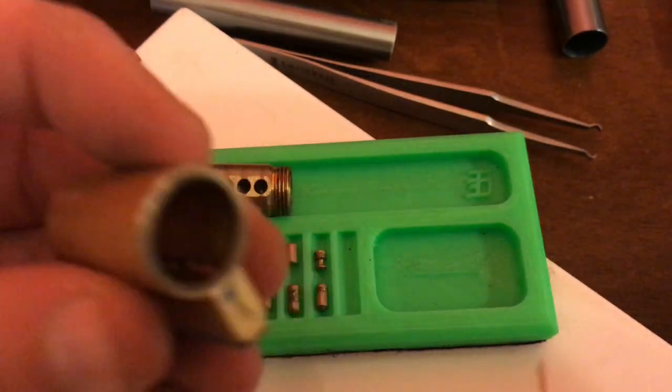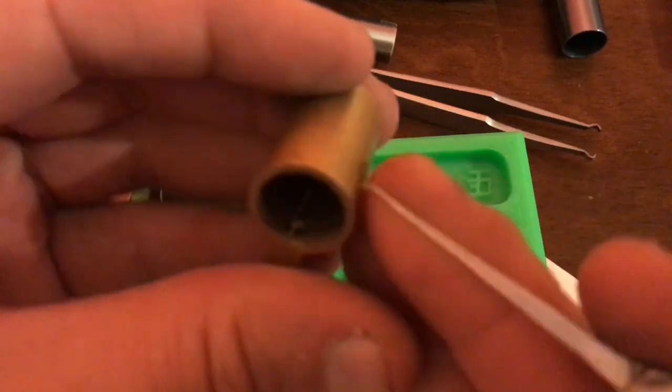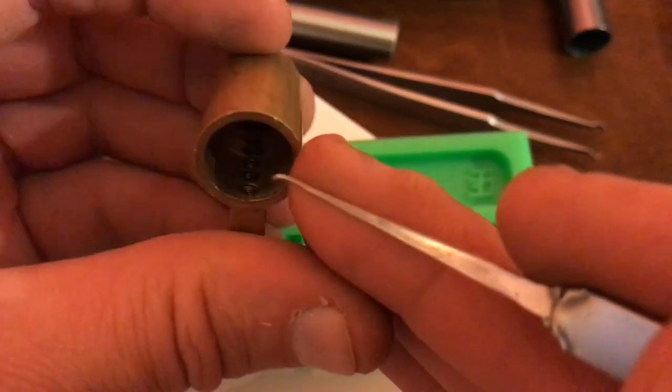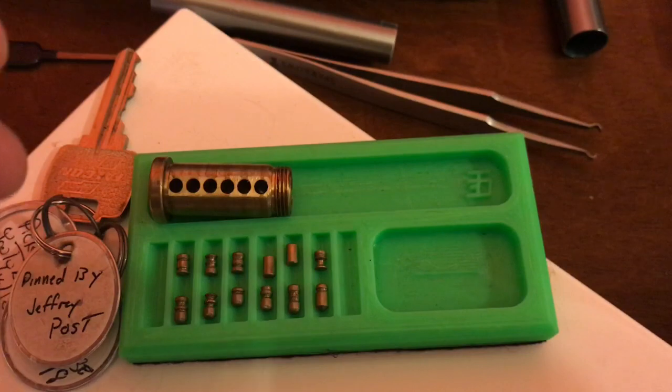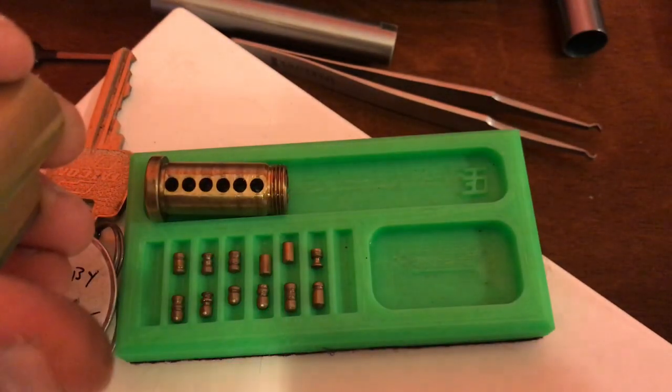Okay, so here we go. Let's take a look. Maybe it'll be easier to see through the camera. Well, not really wanting to focus down in there, is it? I got a little flashlight here. Did I move that too? Let's see.